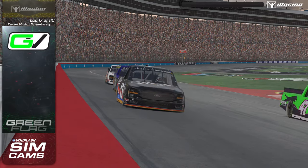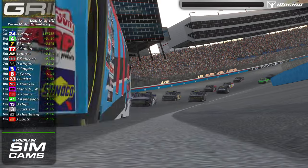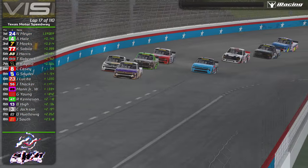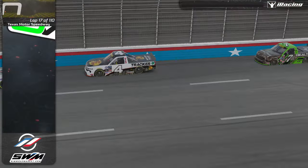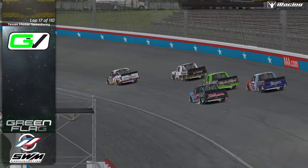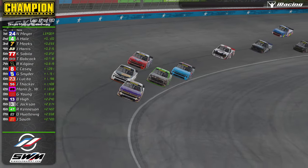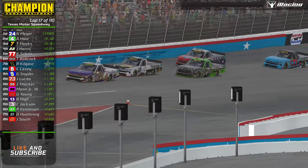Nathan Meyer, though, easily gets through into P1, down into turn number one. Side-by-side for P2, though, Andrew Hale has worked himself up into that second-place spot. Well, I think we can explain James Harris's move right there: he is on new tires. He's the newest tires up in the field right now, and he's trying to make hay while the sun's shining. He's trying to get past these guys, get into some clean air, and sail away.